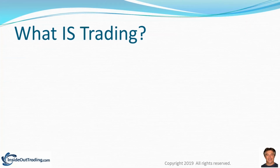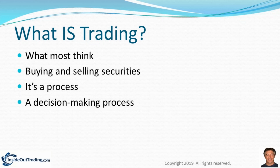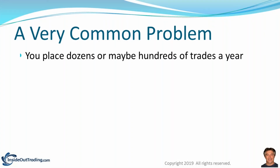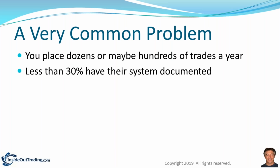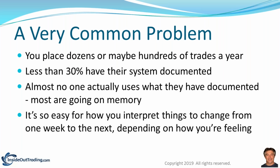It's just like, what is trading? Well, most people think, oh, it's buying and selling securities to make money. In one respect, that's true, but really it's a process. It's a decision-making process. Again, it's really important that you understand that if consistency is your goal. A very common problem is that as a trader, you're placing dozens or maybe hundreds of trades a year. But of all the people that I've talked to over the years, less than 30% have their systems documented, and almost no one actually uses what they have documented. Most people are going on memory, and that's a monstrous problem.